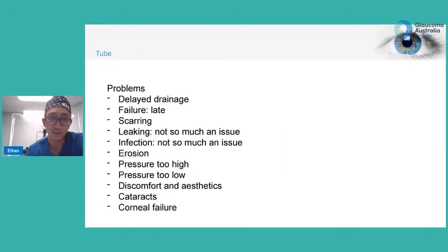So what are some of the pitfalls of the tube? Well, similar to the trabeculectomy, they can fail, they can scar over time. Sometimes initially, if the drainage is too aggressive, you can end up with very low pressure, and that can also be a problem for patients' vision. Leaking is less of an issue as compared to the trabeculectomy that I showed you earlier. They don't tend to get as infected as frequently, but the main problems with them are a bit similar to the trabeculectomy, is that over time they can scar up and the pressure becomes too high again. Or particularly in the early phases, if you don't manage them appropriately, the pressure can be too low.